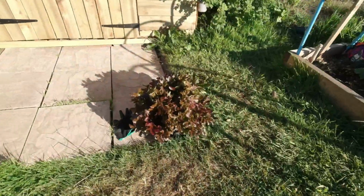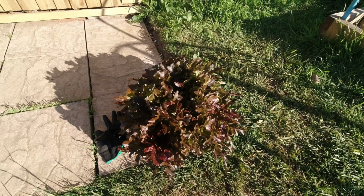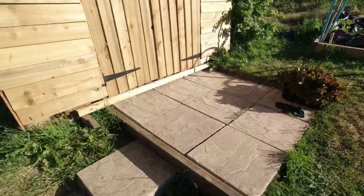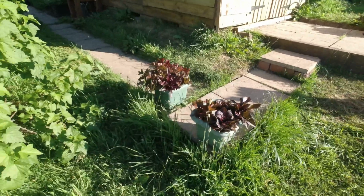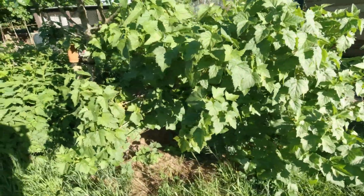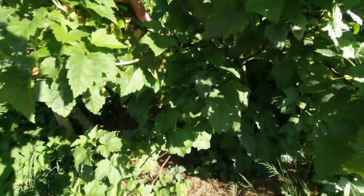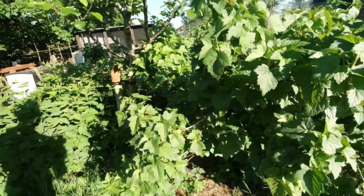Extra pots of lettuce, which went into the chicken manure that had been rotted for a couple of years, seems to be doing really well. That's certainly not too strong for planting into. And another couple there. And the black currants, which I've pruned really heavily, have got a reasonable amount of fruit on them. If you look underneath, I think we're going to have a fairly good show of black currants, which is nice.